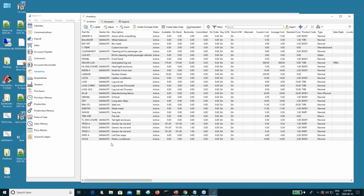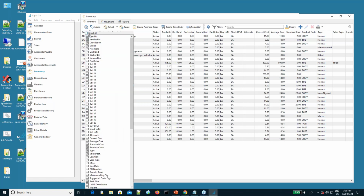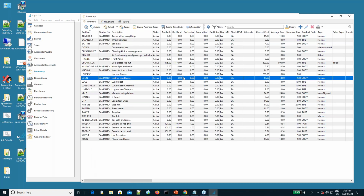One of the things that I usually recommend to Business Vision clients is turn off some of those columns that you don't require. If you never buy and sell in units of measure, there's no point having those units of measure columns displayed. And it's relatively easy to turn these off. Basically just right click on a column header and choose select all or select none, and you can turn on and off those columns. Same with selling price levels. A lot of customers only use one selling price level, so there's no point showing additional selling price levels unless they're appropriate.